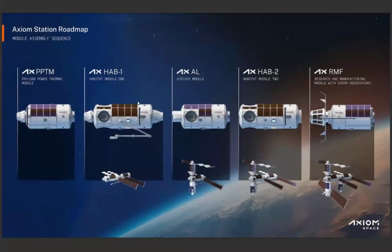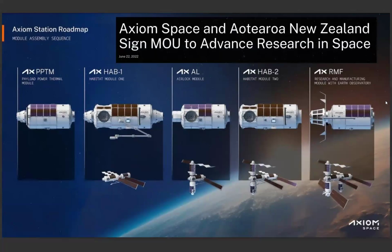It's interesting that they're doing habitation 1, habitation 2, and then the laboratory. There's an agreement with the New Zealand Space Agency to fly New Zealand payloads on this. So Axiom has been going around the world and making agreements with all sorts of places for opportunities to fly. You can think of what your own space station payloads would be, and you can potentially get New Zealand government support.